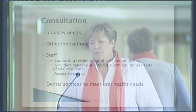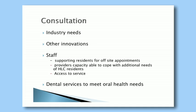In going through the staff surveys and the staff focus groups that we conducted, there were three things identified as issues for staff around the way that they support the residents. The first one was that it is quite difficult to support the residents for off-site appointments. And in high care, that is a bigger burden to be carried by the provider. In low care, the families are responsible. And also just to consider the provider.